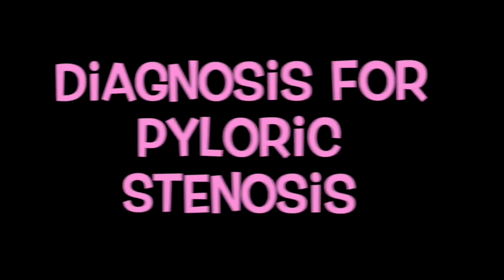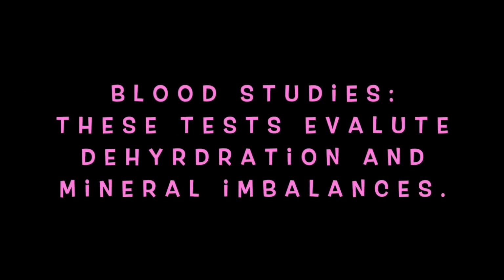Diagnosis for pyloric stenosis. Blood studies. These tests evaluate dehydration and mineral imbalances.